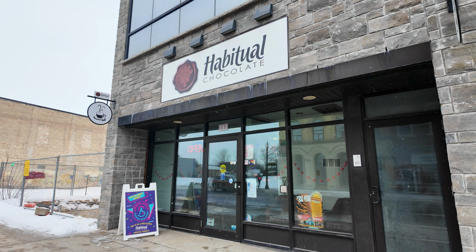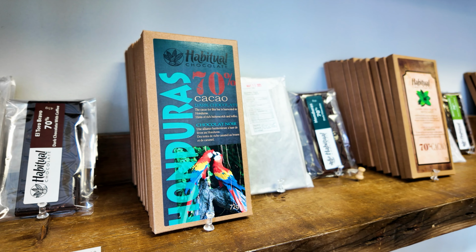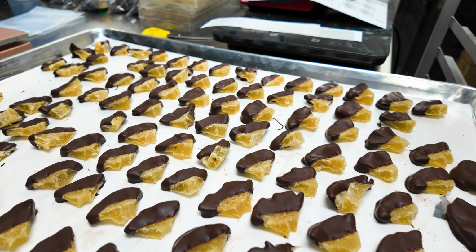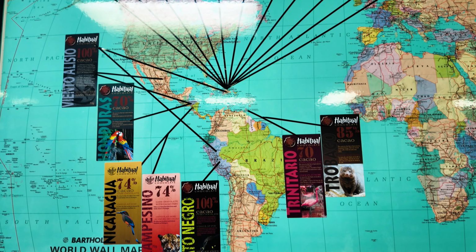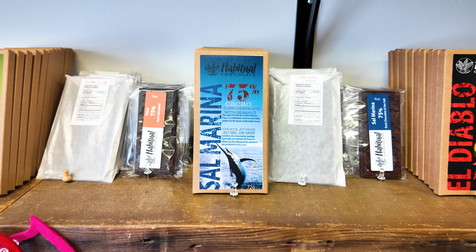My first stop in downtown Woodstock was Habitual Chocolate. They are a locally owned and operated chocolate shop in the heart of the city. They source cacao beans from small family-run farms from around the world and create decadent chocolate all in-house.